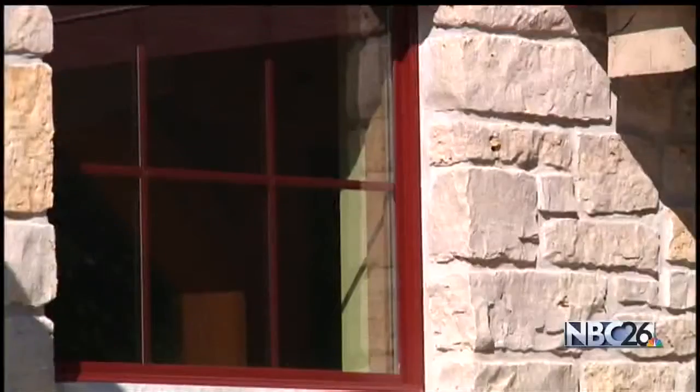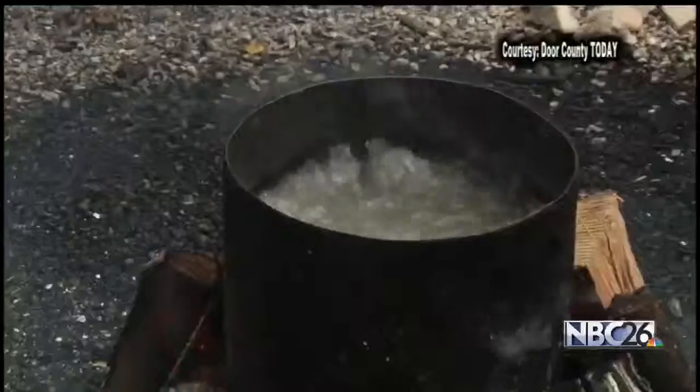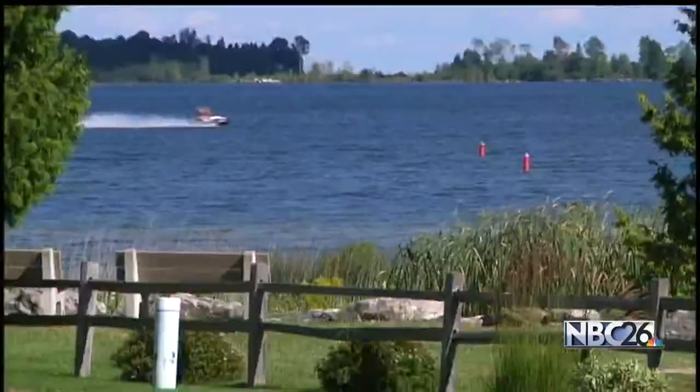The new $3.5 million center sits on the site of an old restaurant famous for another experience held dear in Door County, the outdoor fish boil. A boil master typically uses kerosene to stoke the flame, but not all of the fuel would burn up. In fact, a lot of it, majority of it, soaks down into the ground. And eventually into the lake just yards away.